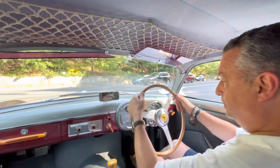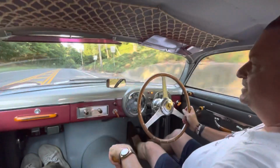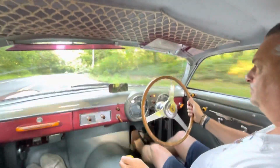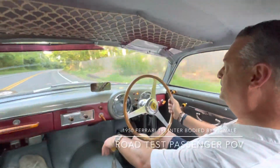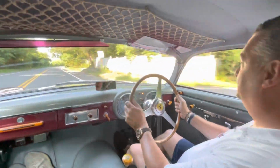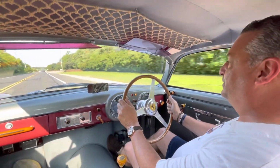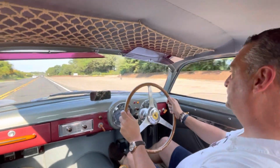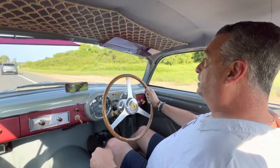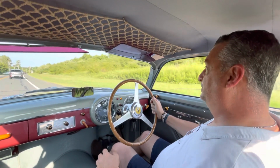All right, well, let's see what this rocket ship can do. Horsepower isn't everything. This is just fun. Fun, fun, class and eligible for some of the coolest events in the world and ready to go. And we welcome any questions anyone may have for this rare 195 Inter, bodied by Vignale.